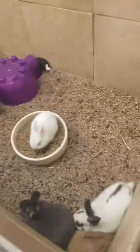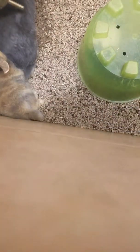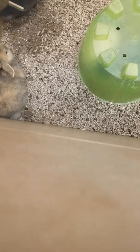Okay, I'm gonna probably pick up this gray one right here. Oh, or not, she's a runner. Gotta run it with his little bushy tail. Oh no, I guess I'm not gonna pick up that gray. I'm gonna pick up that gray. Oh no, he's a runner too. This guy's a squealer. Oh, he's nibbling on my finger. Okay, I'm gonna eat this.